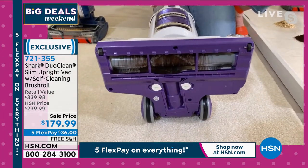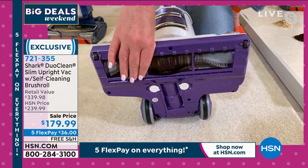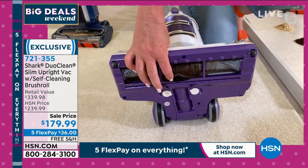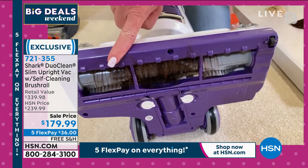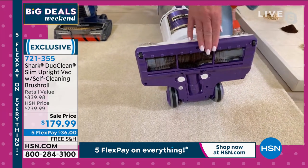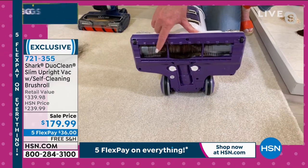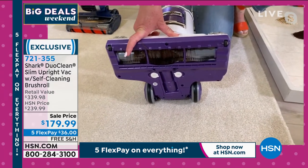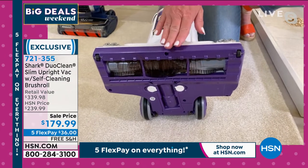Oh, I see it. Everyone can relate to this. And listen, I love that we had just hair in this demonstration, but it never goes to hair. You're pulling up all that gunk from deep down in your carpet fibers, and then you transfer it from room to room to room. Also, when you have a brush roll like this, it's working overtime. You know what else is working overtime? Your motor. So that means wear and tear on your vacuum.